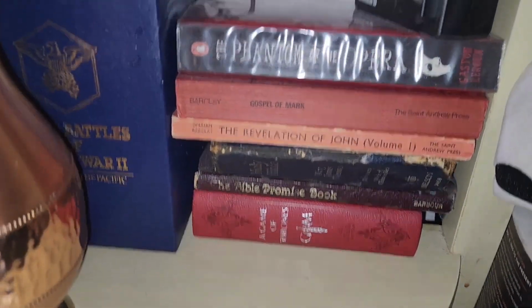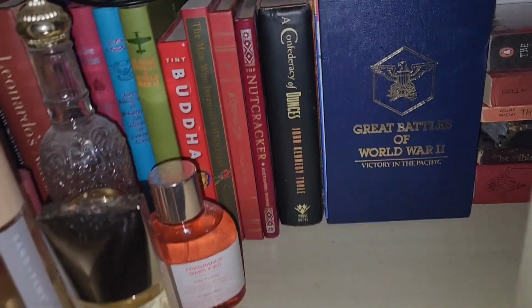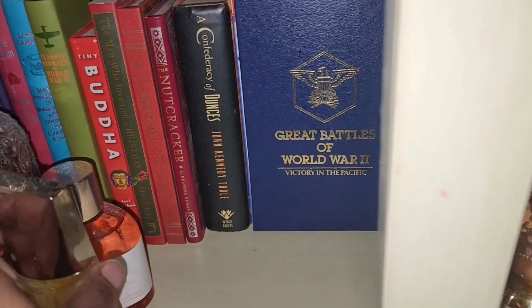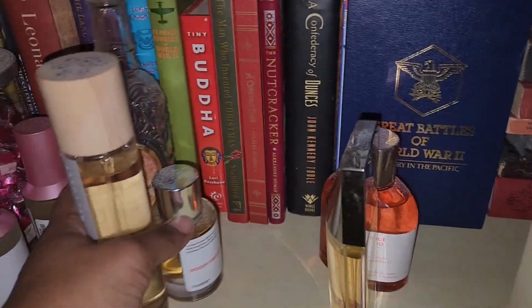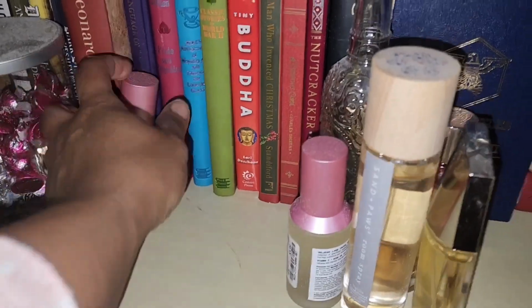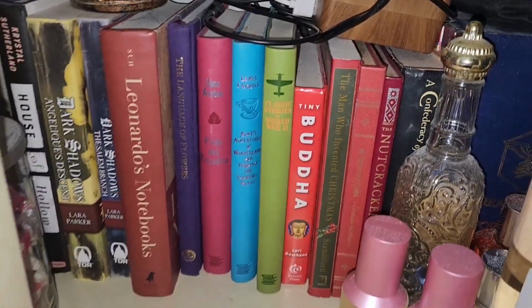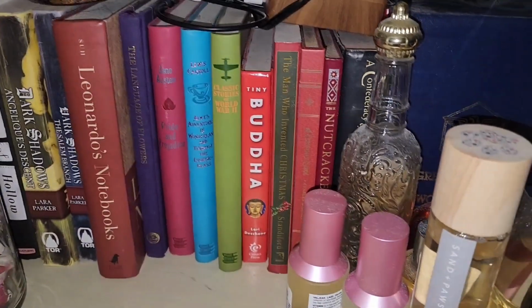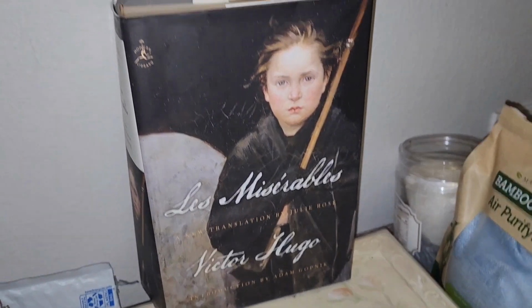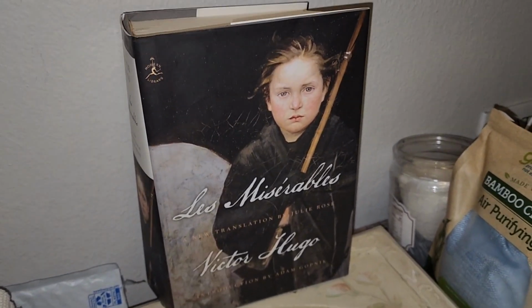a few more in this little nook area here, and the slide is out of the way. And so that is what is here. And sitting here on my trunk is this one little lonely copy of Les Miserables.